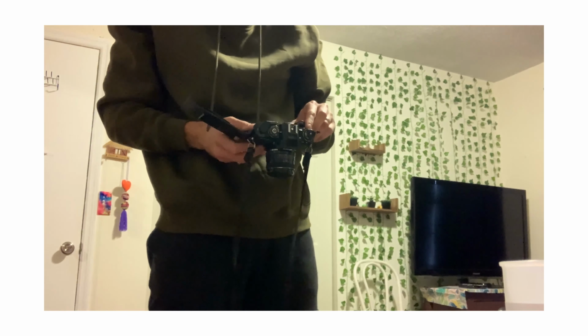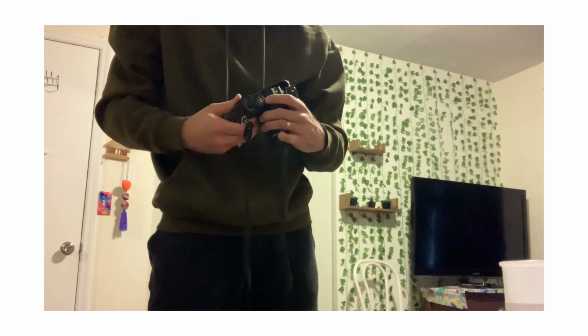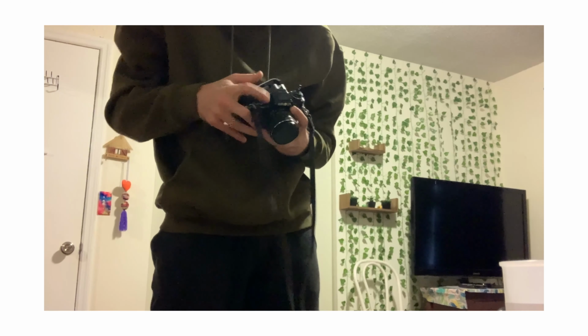So I got this film camera, shot a bunch of rolls, learned to develop on my own in my basement at the time. It was horrible. I was not good at taking photos at the time. Fast forward to right now.